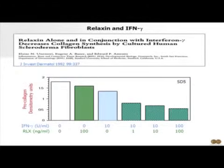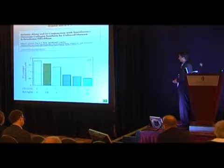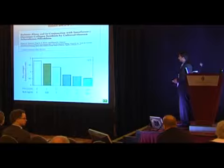Now, in studies using human dermal fibroblasts from scleroderma patients, relaxin has also been shown to act in synergy with other collagen inhibitory agents, such as interferon gamma, to downregulate the collagen in these cells, where it was found that lower concentrations of H2 relaxin in conjunction with interferon gamma were able to more effectively downregulate the collagen in these cells compared to high concentrations of either therapy alone.